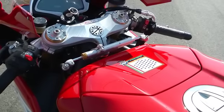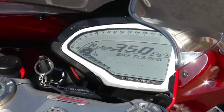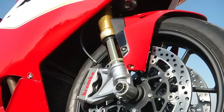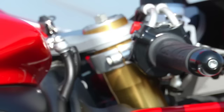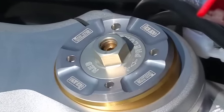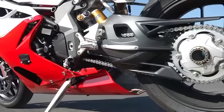And this is what greets you as you climb aboard: a comprehensive instrument binnacle where you can adjust the traction control, drive modes, and check the bike's diagnostics. World-class sport bikes need world-class suspension, and that's provided by fully adjustable Öhlins front and rear. Adjustability extends to the chassis itself with steering head inserts and a movable swing arm pivot. And the footrests are also adjustable.